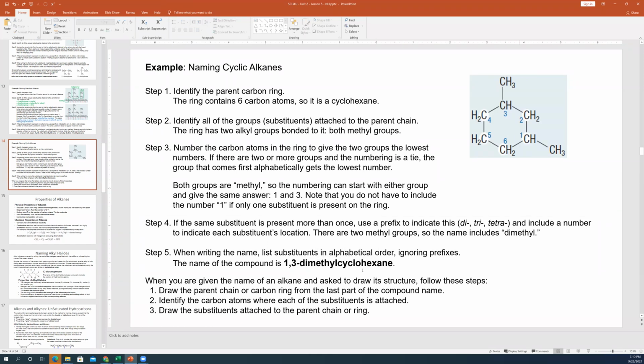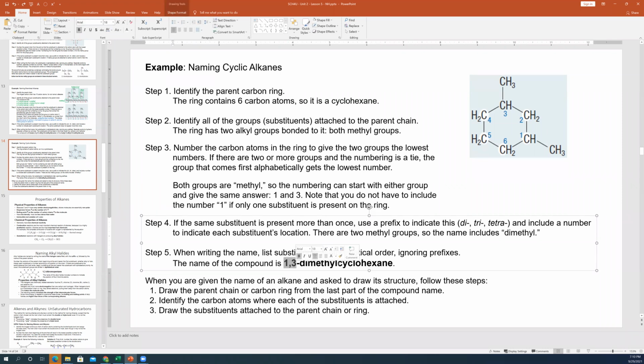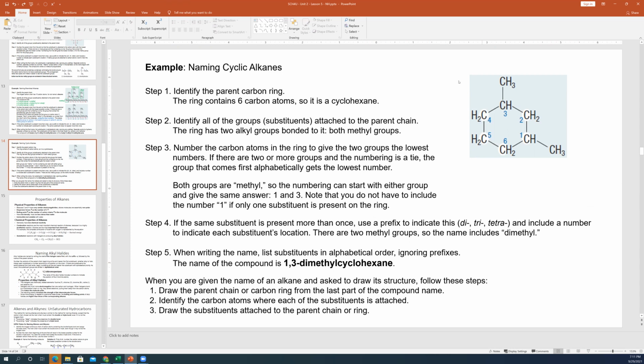So the name of this compound would then be a 1,3-dimethyl, right? It's dimethyl because it has 2 methyl groups. Where are those methyl groups? They're at 1 and 3. And the parent chain that they're attached to is a cyclo. We're using the word cyclo to indicate that it's cyclic, it's a ring. They're attached in a carbon ring arrangement, and that it's a hexane. There's 6 of these carbons attached together, and it's an ane, no double bonds, all single. So that's how you would name this structure.